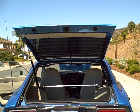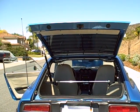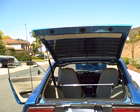Had I known then what I know now, I probably wouldn't have gone through so many 240Zs. Unfortunately, now that I've got this car ironed out, now I have to get rid of it, and it's unfortunate. But let me go ahead and start it up, take it for a ride, take it down the street and bring it back.